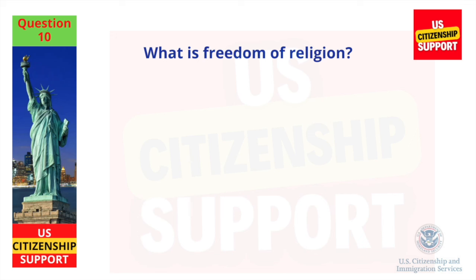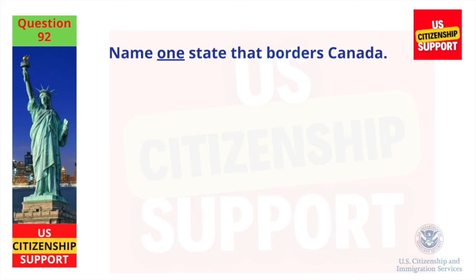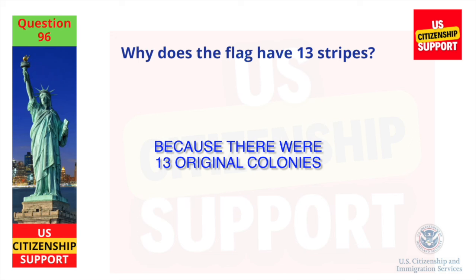What is freedom of religion? You can practice any religion or not practice a religion. Name one state that borders Canada. New York. Why does the flag have 13 stripes? Because there were 13 original colonies.